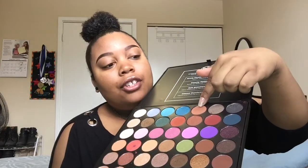I think I'm going to start off with, I'm going to use this color as a transition color here. But first I'm going to prime my eyes. I use my Studio Pro Total Coverage Concealer as a primer.